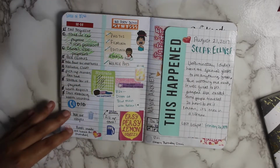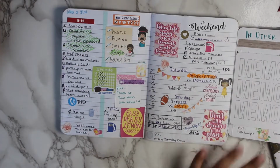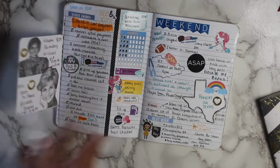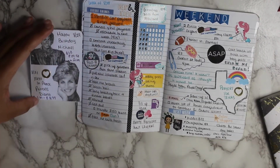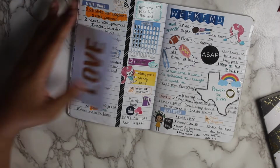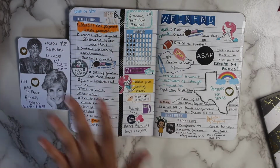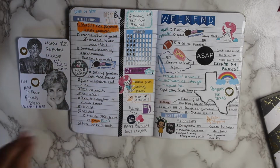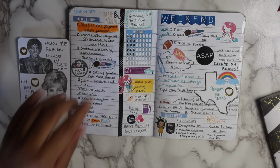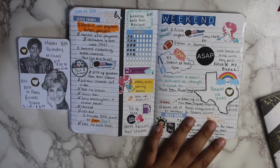So I would have a to-do, and then I would have other notes, and then over here I would put my weekend and all that. And then here I put the birthday of Michael Jackson, and then rest in peace to Princess Diana. Again with the journaling cards, and I just printed some things out. So this was like the perfect hybrid of mixing planning and journaling, and I was still doing the whole to-do list, and then some other little odds and ends, and then my weekend.